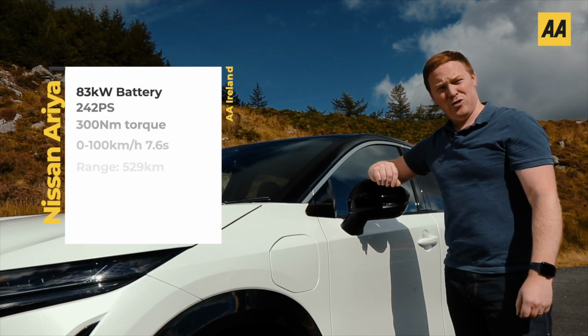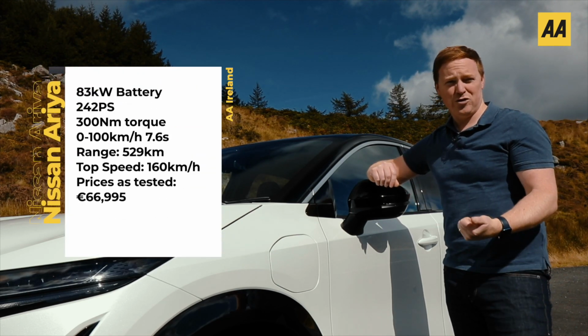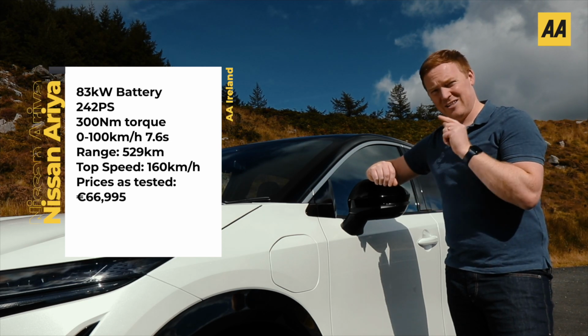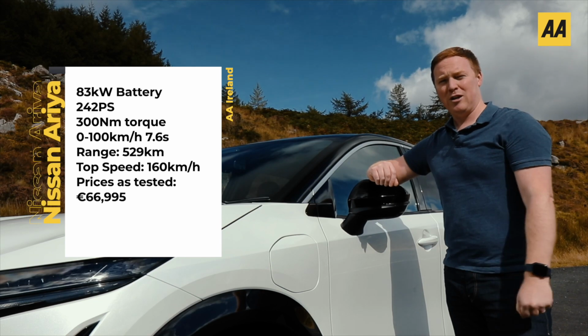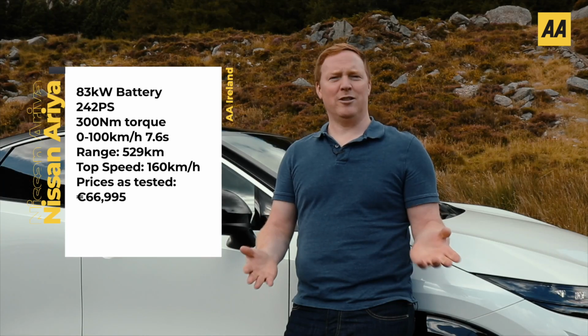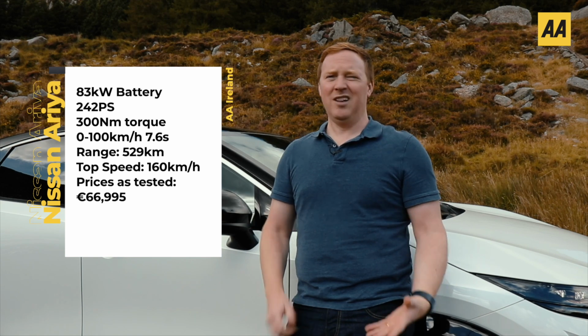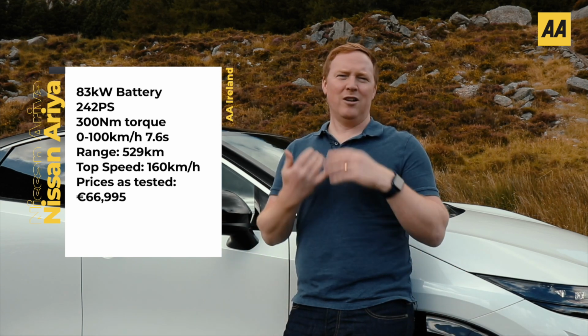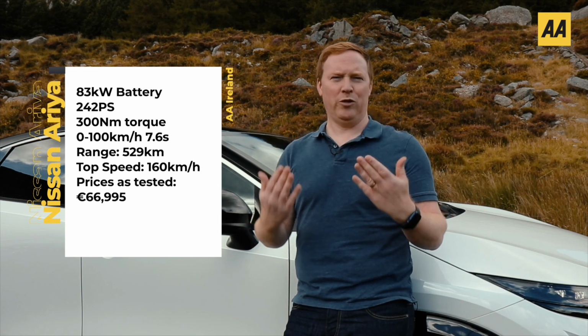Buyers could choose between two different battery sizes. There's a 63 kilowatt hour option with a 402 kilometer range, and this is an 83 kilowatt hour battery, and the range is officially 529 kilometers. It's almost irrelevant that Nissan Ireland has sold out of its allocation of the Ariya for 2022. It's the same situation across the board. Across all of the electric SUVs at around the €50,000 mark, you're going to be waiting months for them.